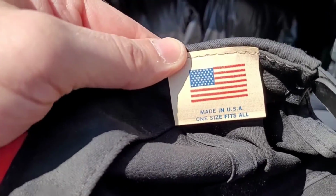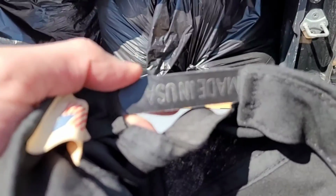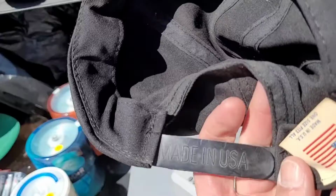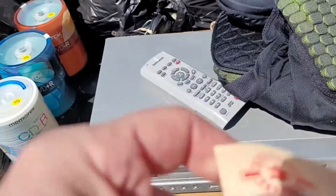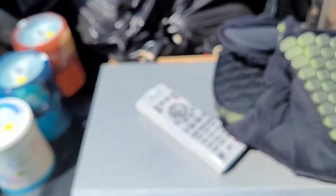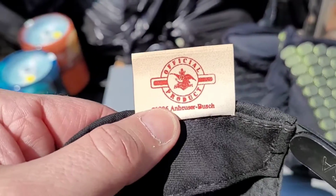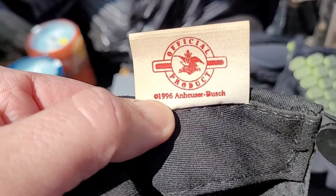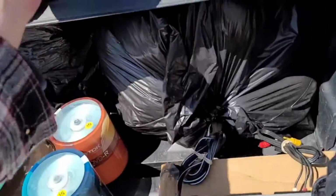Another made in the USA hat. See that there? It's upside down, of course. But I believe this has a date under here of 19... Of course, I dropped it. 1996. So that is a good vintage hat. Needs a little bit of cleanup.